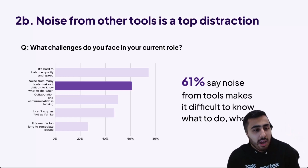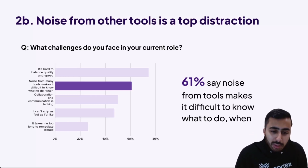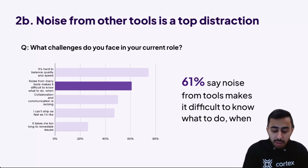When do I do it? What is the context? Why should I be working on a certain thing? How do I prioritize? And the amount of noise that all these tools are generating is just making it harder and harder for developers to stay on top of everything.